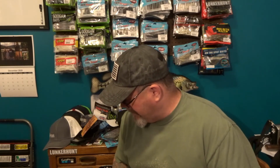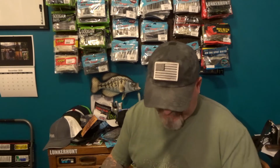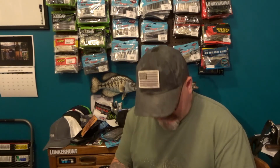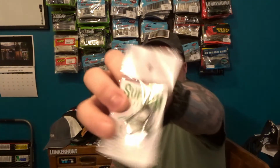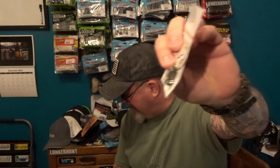And last but not least, we have got the Super K Ned Head Jigs, which I'm assuming they put in there to fish with that crazy Big Bite Baits bait, which is right here. Some Ned rig and some of the other stuff, maybe. There you go. Some Ned rig heads right there for fishing some of that Ned rig stuff. And those run $3. So there you go. So you got some terminal tackle in there.